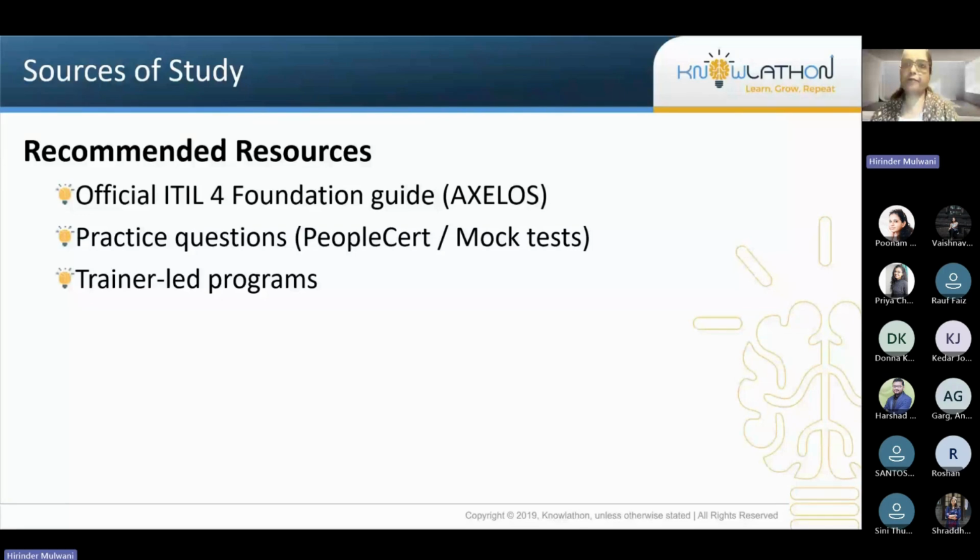Some of the other recommended sources that I can suggest is probably looking up the Axelos website for resources. So apart from the ITIL 4 Foundation Guide, there are white papers, there are blogs, there are a lot of articles that some of the senior ITIL fraternity members have written. And if you're really keen on understanding the application of ITIL in the real world, then that is another area to gain more knowledge.